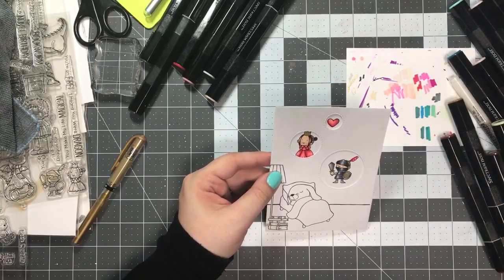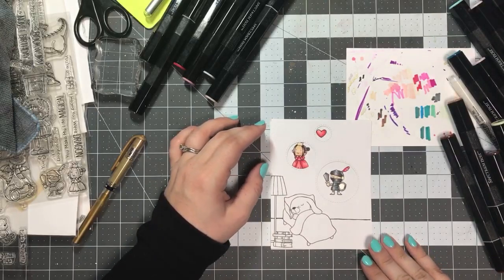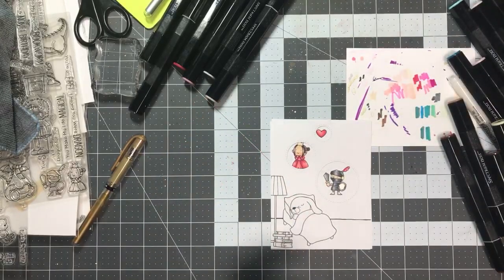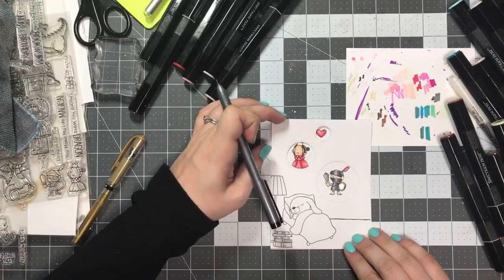Okay, I have an idea, but I don't know if it's a good idea. All right, I'm gonna try it because why not? We're doing the My Favorite Things sketch challenge. For anybody who wasn't here earlier when we started, we're working on creating a scene where our little bunny is dreaming. And I just think that that's so cute.